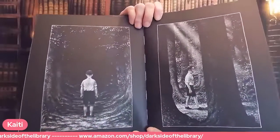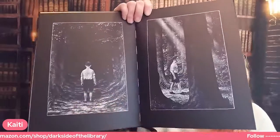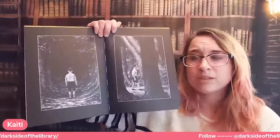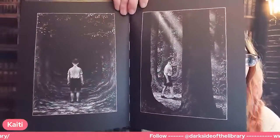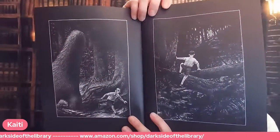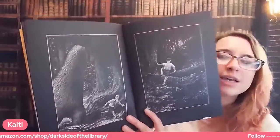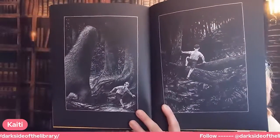Look at that. This in particular, with the different layers, with all of the root systems, is really impressive to me. It's super pretty. Here, I'll give you a few more pages. This is a weird little creature in the forest. But again, all of these crazy details, I'm just impressed with how many details this is.